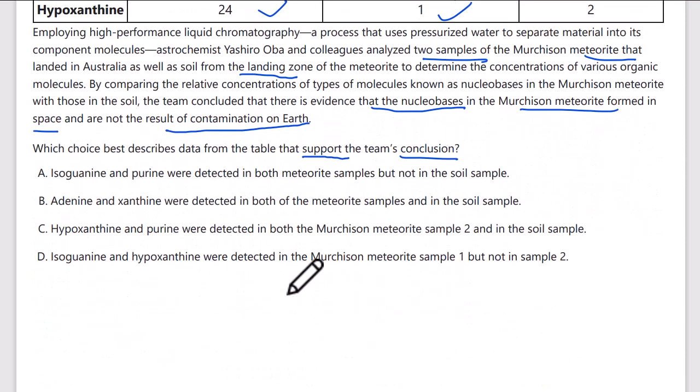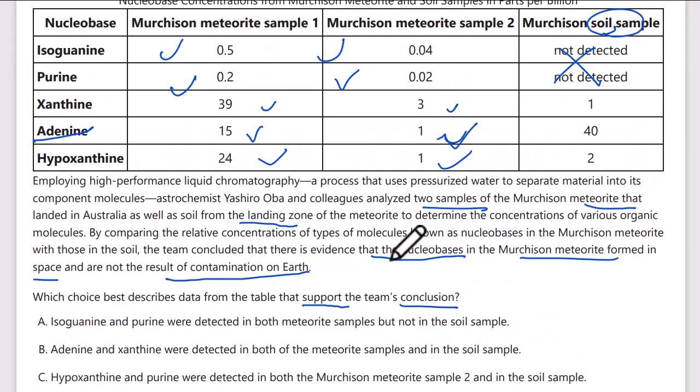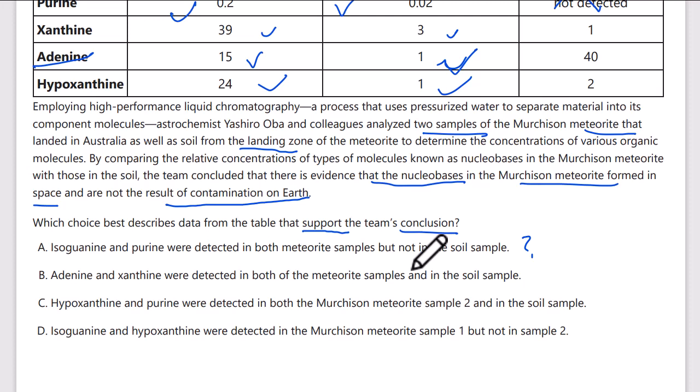Let's see what the answer choices are. Isoguanine and purine were detected in both meteorite samples, but not in the soil sample. Well, yeah, they were. Now, their amounts were relatively small, so that seems to be in the right direction. Let's keep going. Adenine and xanthine were detected in both of the meteorite samples and in the soil. The fact that they're detected in both does not help prove our point that the meteorite was different. They could have just actually been contaminated and mixed up in that case, so that's wrong.